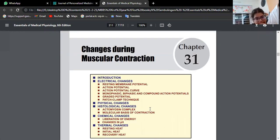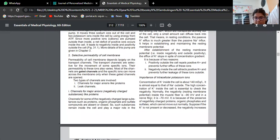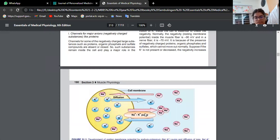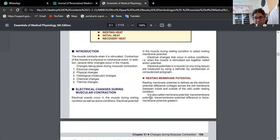So, what are the changes we see in muscle contraction? Whatever related things I will tell you. First of all, we will go with the resting membrane potential. We will see the definition first and then I will tell you the details. It is the electrical potential difference across the cell membrane. It can be the cell membrane of a neuron, or of special senses like rods and cones and hair cells of the ear, or of a skeletal muscle. So a potential difference across the cell membrane under resting condition is called resting membrane potential.